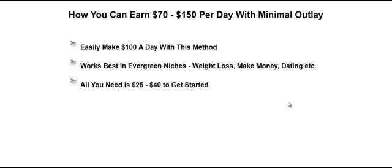Today I'm going to show you how you can earn between $70 and $150 per day on ClickBank with very minimal outlay. The method that I'm going to show you works best in evergreen niches such as weight loss, make money and dating, and all you need to do to get started with this method is between $25 and $40.